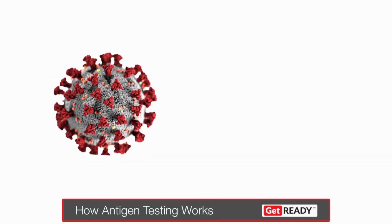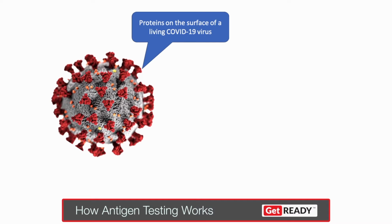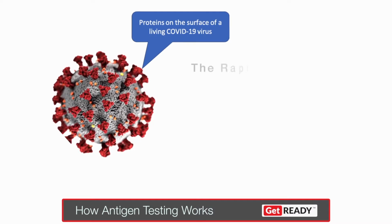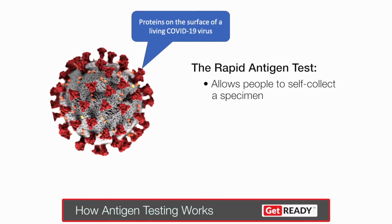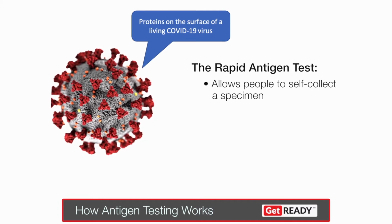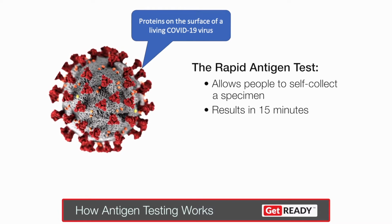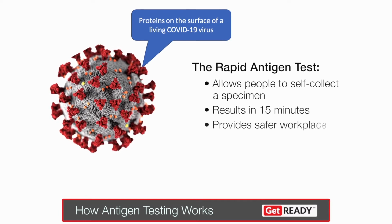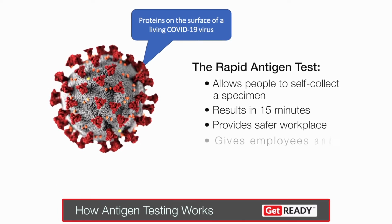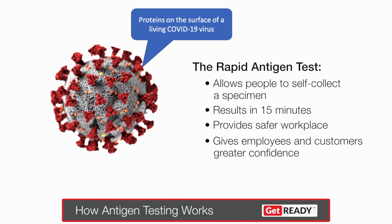A rapid antigen test looks for the presence of a protein that can only be found on a living COVID-19 virus. The rapid antigen test allows people to self-collect a specimen by rubbing a swab in their nostrils for several seconds. Within 15 minutes, you will know if the protein is present and therefore the person is positive. If the protein is not present, then the result will be negative. With this knowledge, a business can provide a safer workplace and give employees and customers greater confidence knowing that there is no asymptomatic shedder on site. All right, let's look at how the program works.